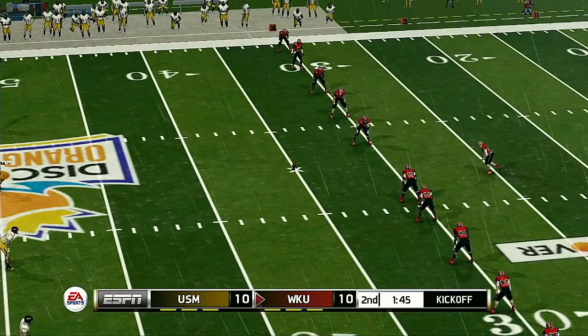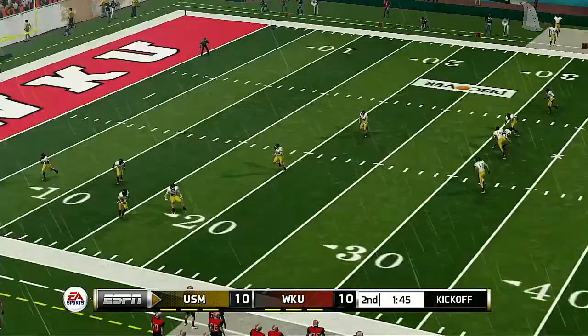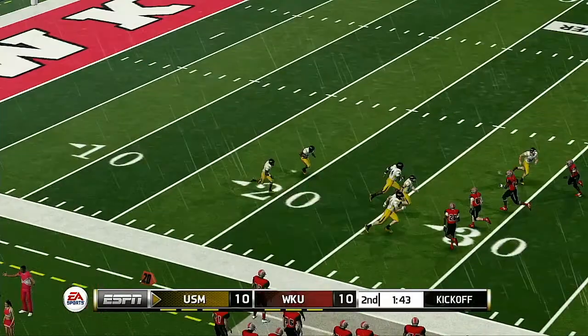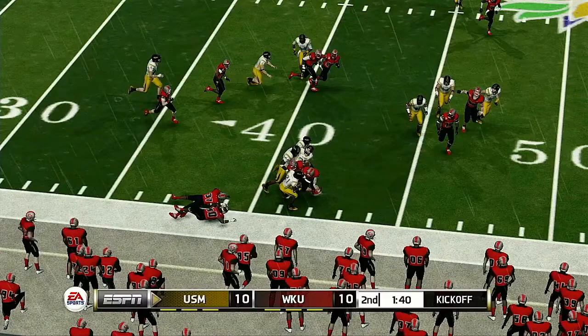And it looks like they're ready for the kickoff. Room around the corner. And what a play by the kicker to take him down.